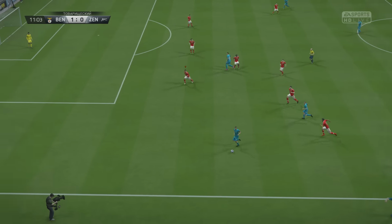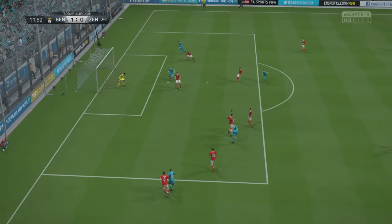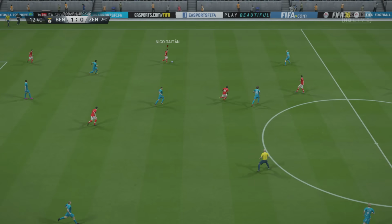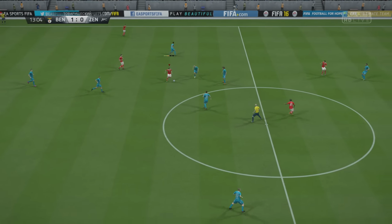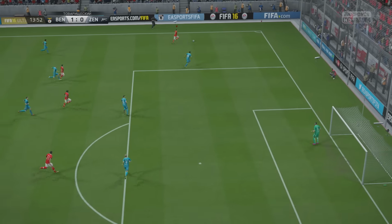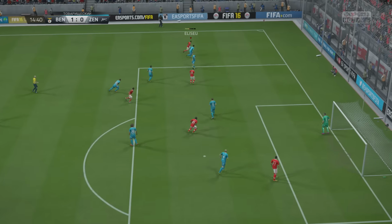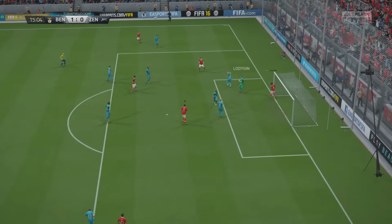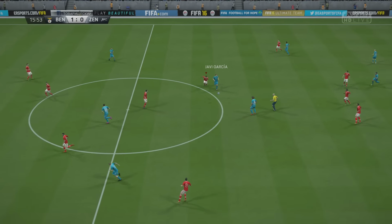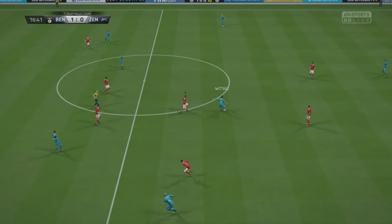Domenico Criscito. Shoots! Super stop by the goalkeeper, and he's hung on to the ball as well. Jonas. Eliseu. There's the ball in. Good take by the goalkeeper, but no pressure on him. Axel Witsel.